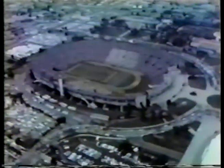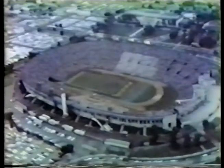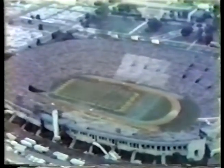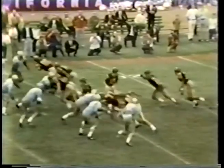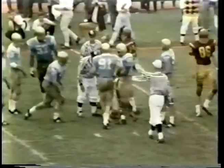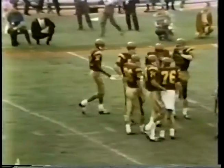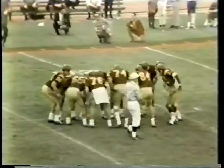In the Goodyear blimp, this is the shot of the Los Angeles Coliseum, where we have a tie ball game going, 14-14. And it'll be SC taking the ball, first and 10, from their own 26. Southern California with Toby Page at quarterback, giving to O.J. Simpson, number 32. And the carry comes across the 30-yard line, out to the 32. 16 carries for Simpson, 46 yards.